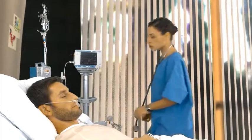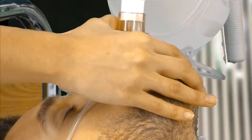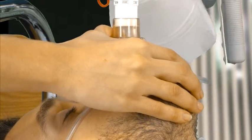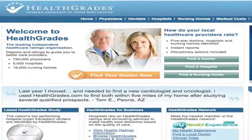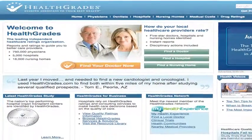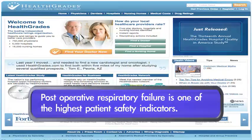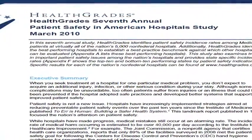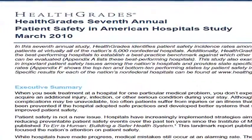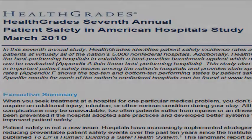If respiratory depression is detected early, most cases can be treated. However, if respiratory depression goes undetected and untreated, it can progress to potentially fatal respiratory failure. According to the Healthgrades annual studies on patient safety in American hospitals, post-operative respiratory failure is one of the highest patient safety indicators. In fact, post-operative respiratory failure has an incident rate higher than that of sepsis, costing the U.S. healthcare system over $1 billion annually.